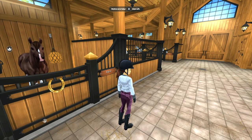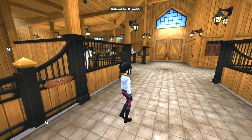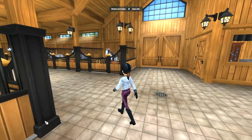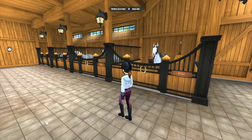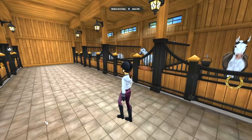I would need a horse named Grizzly so that I can call Grizzly and Bear. You know, it'd be really cute. So here's the horse that I really need to sell. All the other horses right now are already being moved to the new barn.